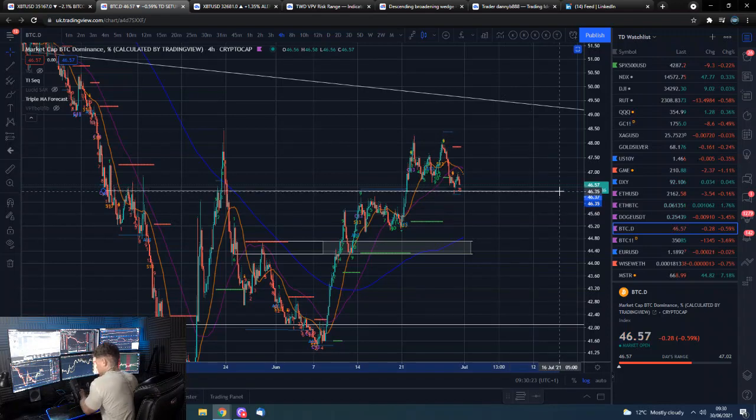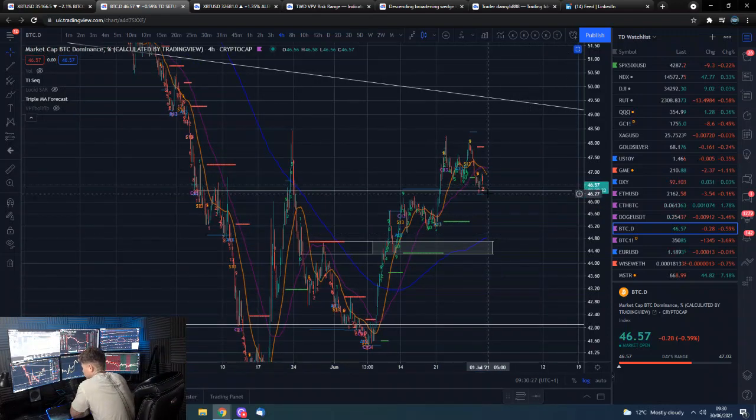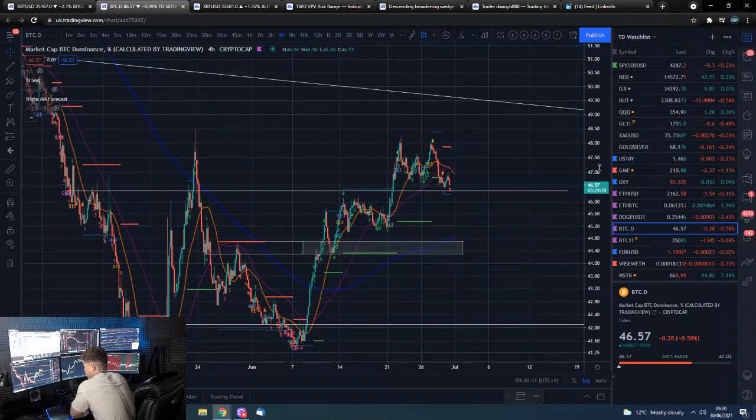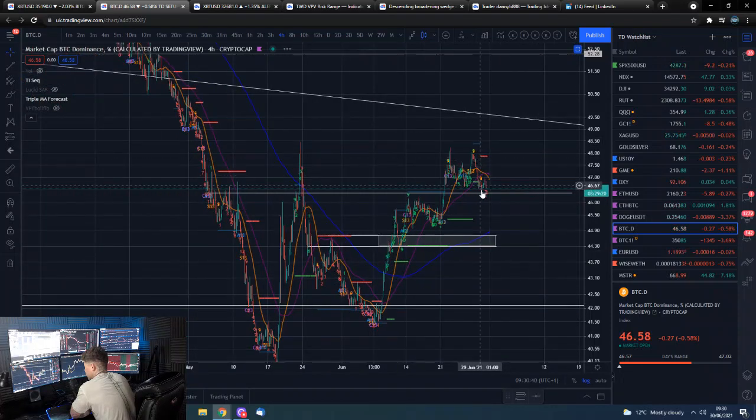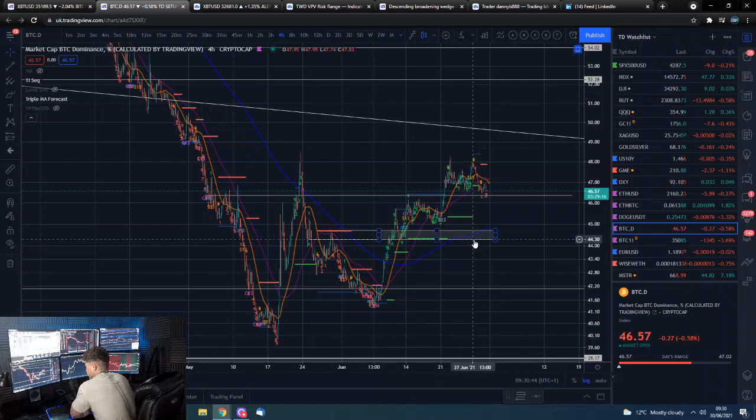If we just extend this along, let me grab that shift key. Yeah, we've got this horizontal, we can lose this, and then we will start to hopefully make our way down at that point. Obviously this horizontal here will be important as well, and then this one, they're roughly around the same area. If we do start to come down, it would look increasingly like we are going to take this out and then ultimately come lower.